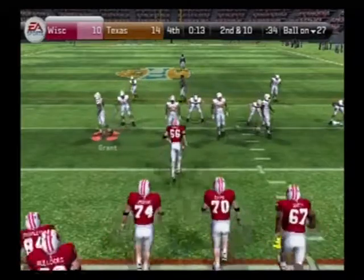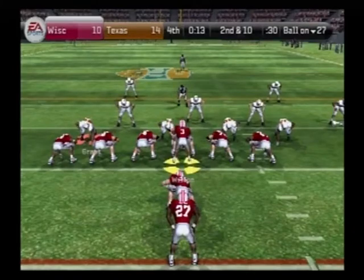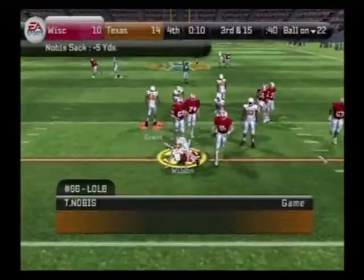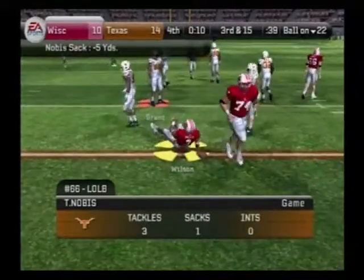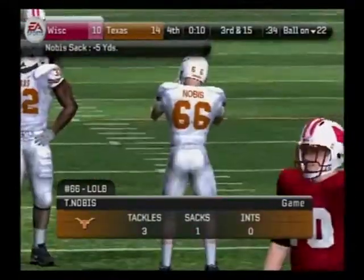2nd down, 10 yards to go. 27-yard line. Wisconsin comes out with an I formation. Wilson back to throw. He's sacked at the 22-yard line. The Badgers call a timeout, and now they've only got 1 remaining.